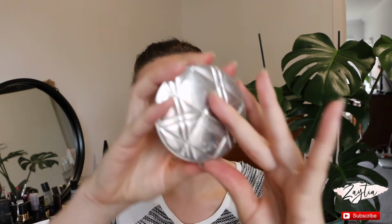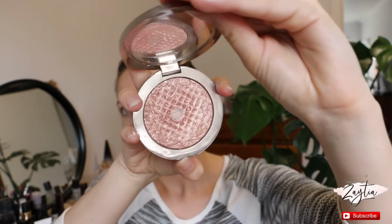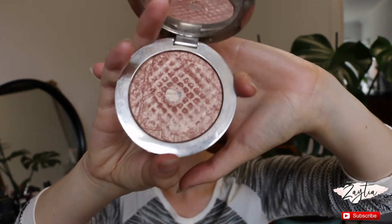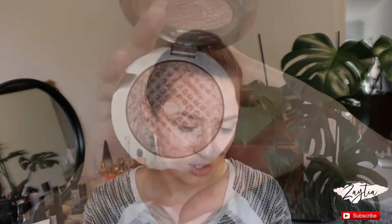Now, because I'm not going anything too intense today, I'm going to apply my Diorskin Nude Air Glowing Gardens highlighter. This is just sort of a nice, slightly pinky champagne sort of glow. So I'm going to go back in with my MAC 233 brush and just apply that to the top of my cheekbones and around under my eyebrow as well.